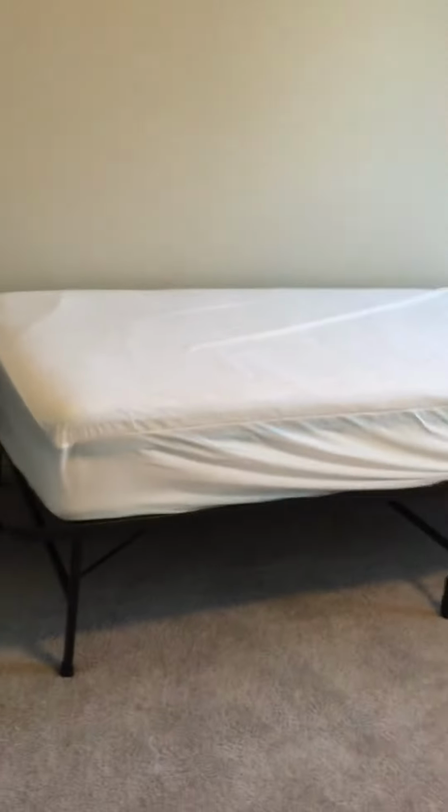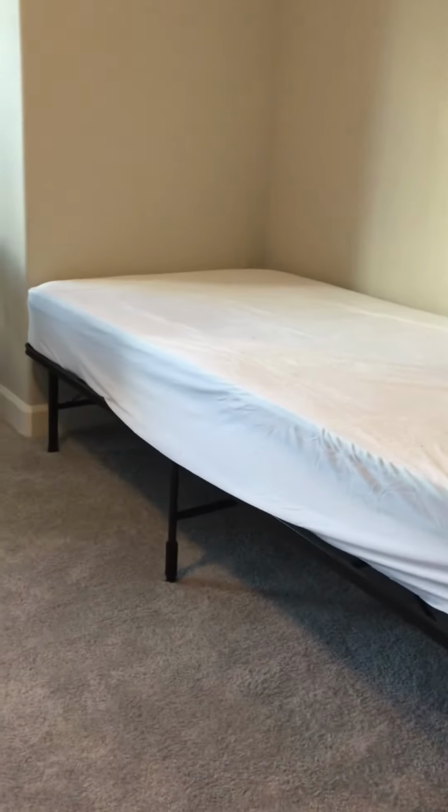The other thing I wanted to point out is under the beds, I believe they're 14 inches. So if you wanted to get containers to put under there, and I will double check that. Ask me if you need to know. I can double check that.